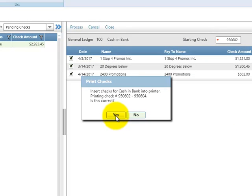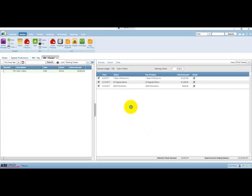If we select yes, we'll continue on with our check writing process as normal. If we say no, we'll select no. We would then close this option and make the necessary corrections.